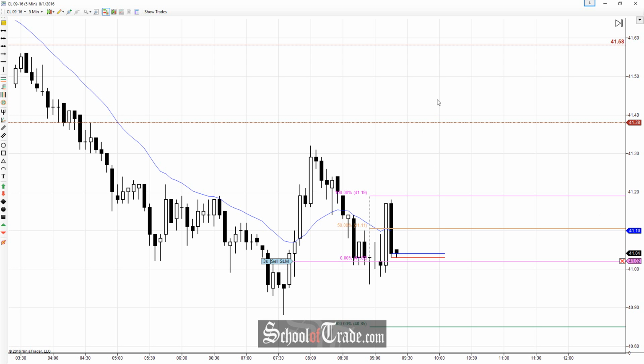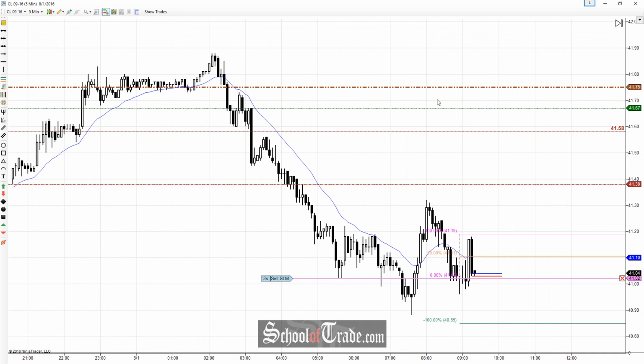Today we're going to be taking a look at a short trade here with buyers completely falling apart on crude oil. We're starting off the month with a very nice bearish momentum. We've been falling pretty much ever since the overnight session, and with this big drop lower, we're essentially looking for buyers to fail. And that's one of the best ways to get into this kind of market: waiting for the buyers to fail and then jumping all over it.